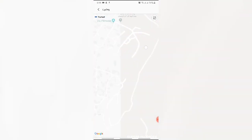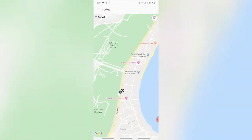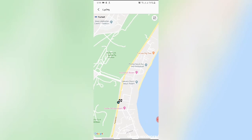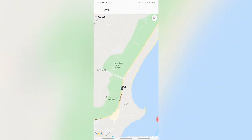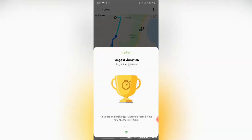cycled around, and I stopped at this flag. You see this flag right there, guys? This flag, this one. This flag, right there. That's when I stopped, and it was 4.5 kilometers. And this is the kind of trophy which I won, guys. Amazing, you broke this. Your duration records, your new record is 24 minutes. I cycled for 24 minutes. Most calories burnt, guys, super blah blah.